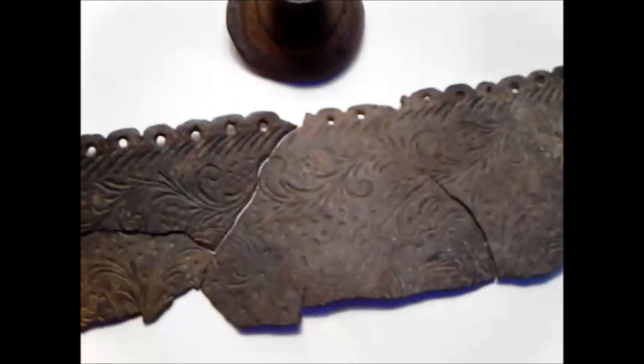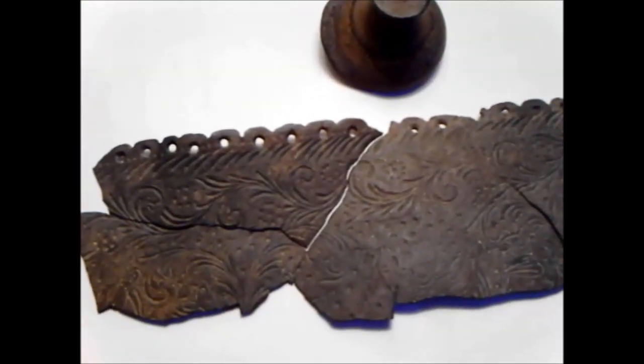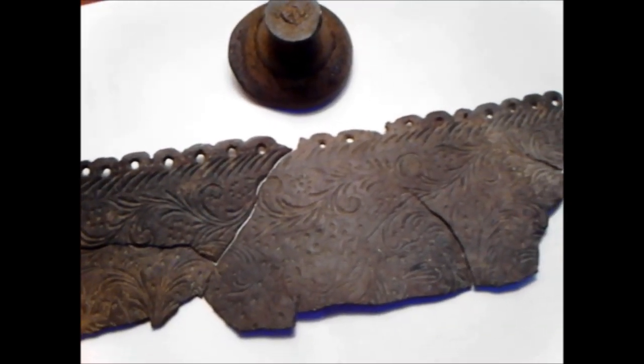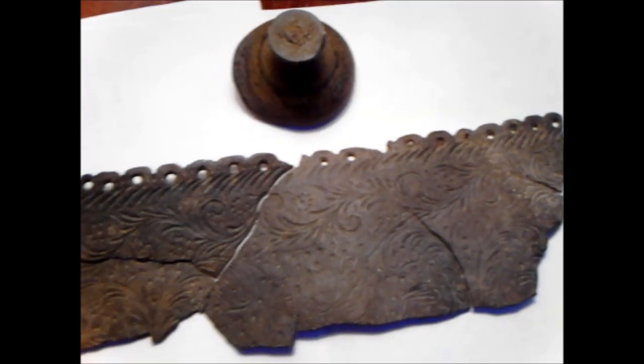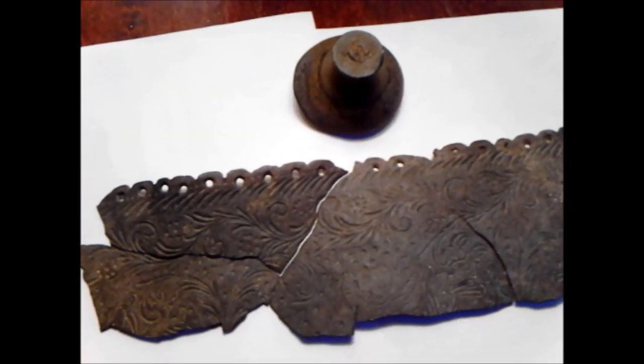Bye. Hi, my name is Constantine. I would like to show you some find which I found a couple days ago, metal detecting in Lancashire on a river bank. I don't know what it is, but maybe somebody can help me. Thank you very much. Bye.